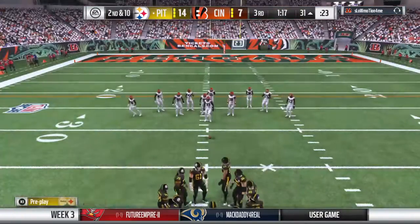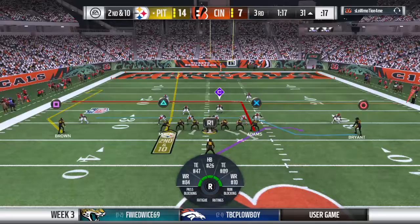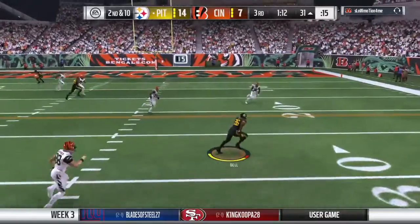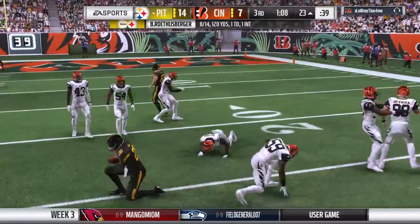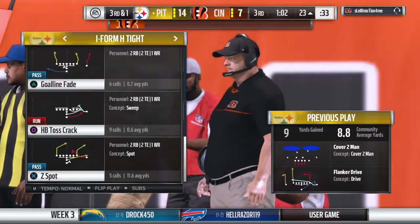So they're still at the original line of scrimmage here. 2nd down and 10. They come up with one running back. That's Bell. 2nd and 10. It's Roethlisberger once more. Goes underneath for Bell. And able to break one tackle, but then quickly brought down. But a nice little gain. It's a gain of 9 yards. And that'll make it 3rd and 1.